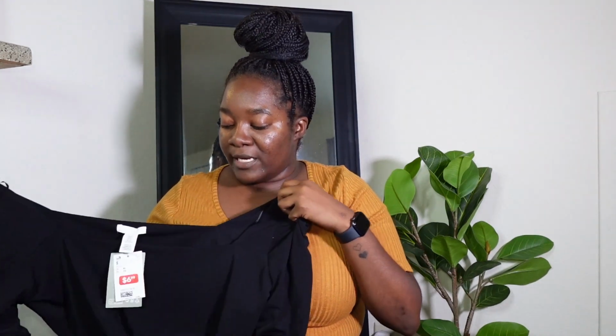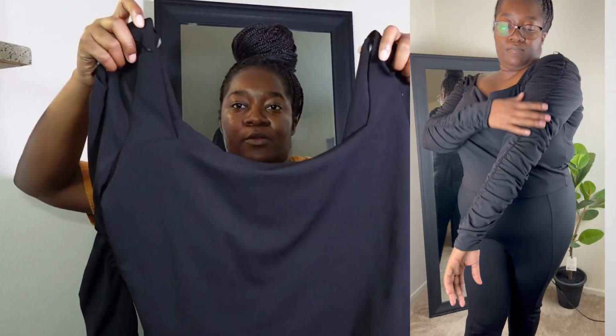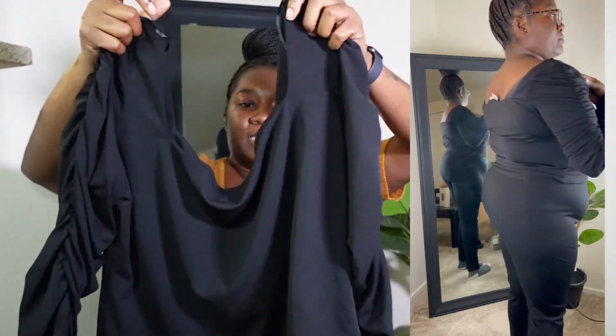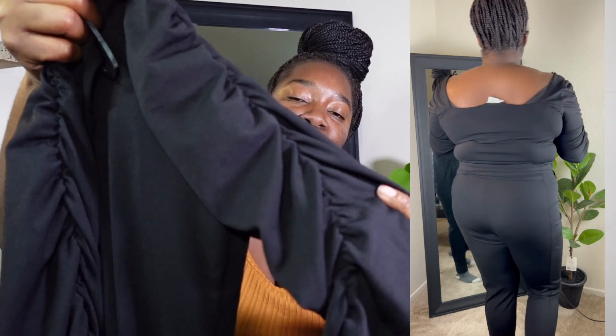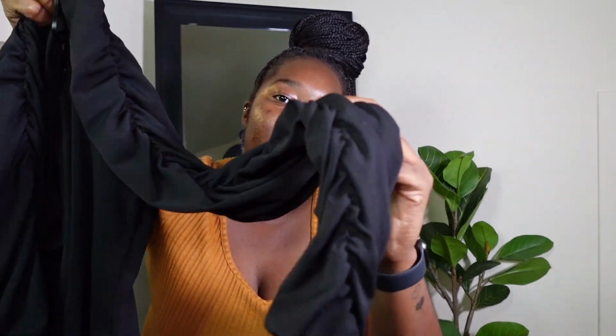Now this item right here isn't necessarily for work or church attire. This is just a cute black crop top that I saw. You can actually wear it 2 ways. You can wear it on the shoulders like this, or you can wear it off the shoulders. So I can get different styles. And then it has the ruching on the arm. It starts at the shoulder and it goes all the way down.